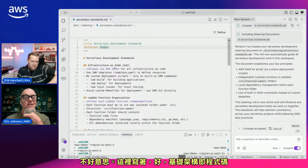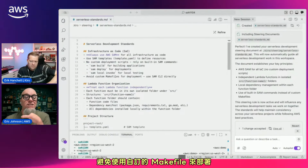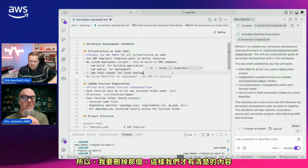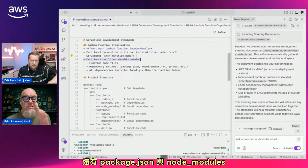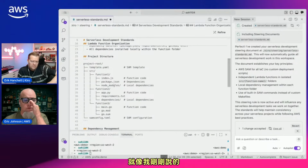So that says infrastructure as code, and it tells it to avoid custom makefiles for deployment. It probably misunderstood me a little bit on that. I don't mind custom makefiles as long as it's in the SAM, so I'm going to delete that. Then Lambda organization, each function. See here, it's got function one and package.json, node modules. I don't mind that it says node modules here because I actually won't have any, since I won't install them like I was saying earlier.